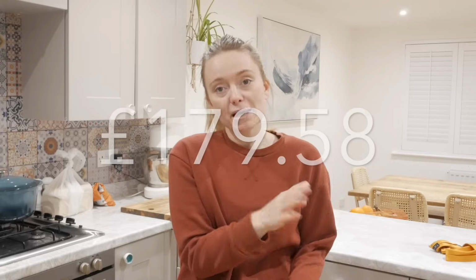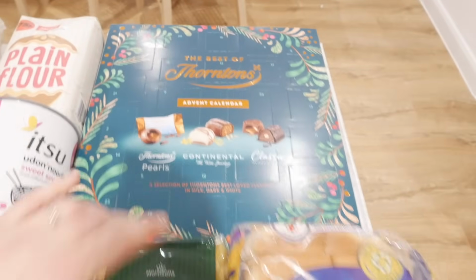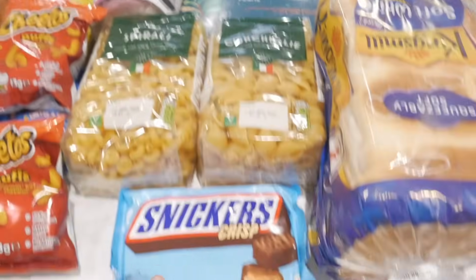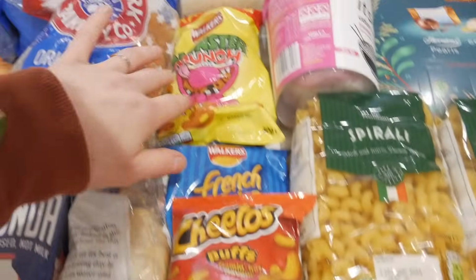So this is everything we got today from the community larder. So we're gonna add £4.50 to our total. This is where we're at on Monday the 5th of December. Got a Thornton's calendar. We've got loads of bread today. Bread, pasta, Snickers, a few packets of crisps.